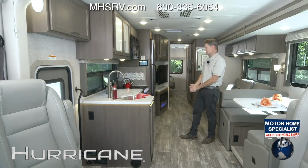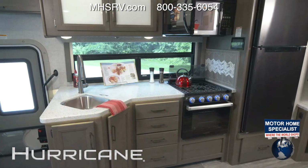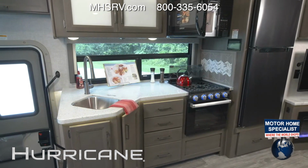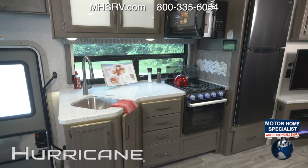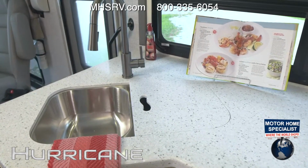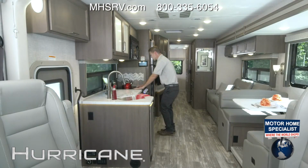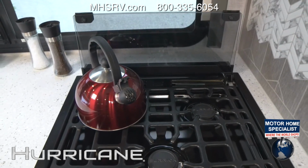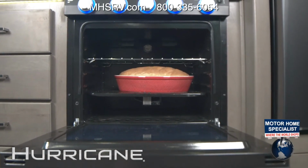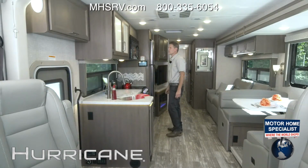And turning to our kitchen, campsite kitchen. Look at all the room in here, and look at all the storage you have. You have cabinets down below. You have 1, 2, 3, 4 drawers here. You have nice solid surface countertops. You have sink covers when you need more room. You have a 3-burner gas cooktop. You do have an oven in the Hurricane, so all your cooking and baking can be done here, and your microwaving can be done right up here in your microwave.